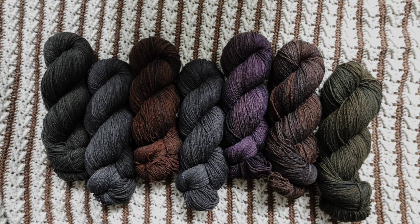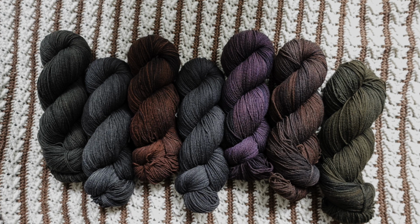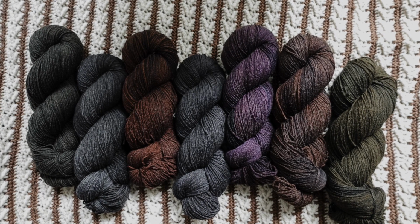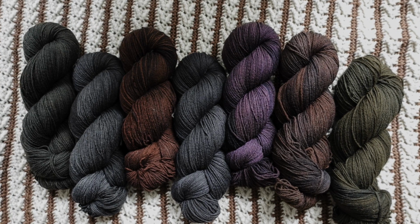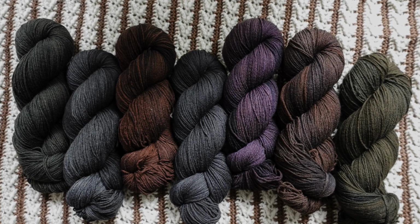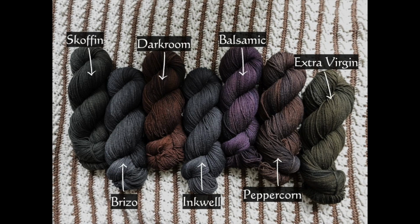Being the witch who lives in a forest or whatever, I really like super dark and moody colors. I played around with a bunch of shades of black, so that was a lot of fun, and I love every single one of them. So I'm trying to figure out how my physical body can make a sweater in every single one of these colors. I will report back on how that's going to go for me.